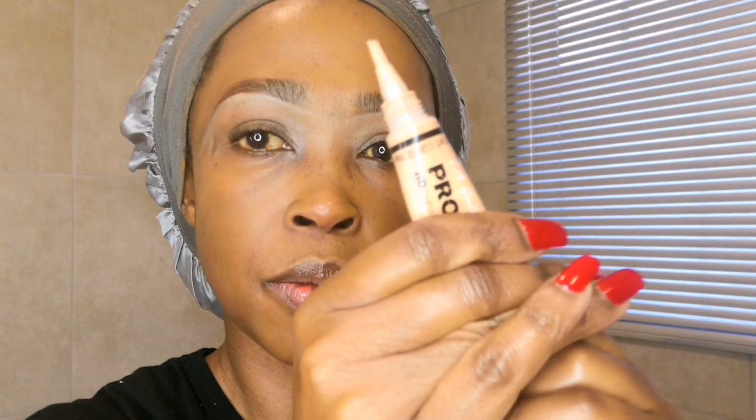Cool, now that we've got that out of the way, we're gonna go in with the concealer underneath my eyelid so that I can get that highlight definition and I can look like I am about to go onto the runway, sweetie, honey.